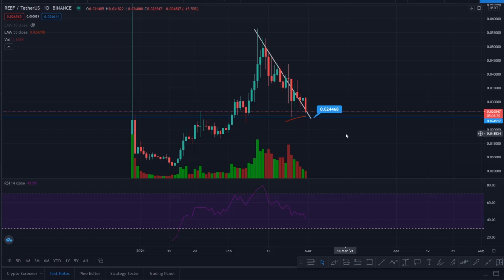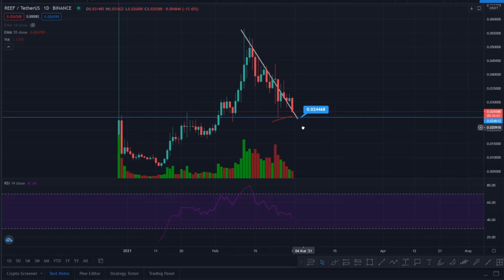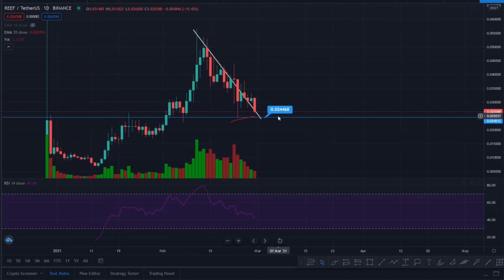Everything else doesn't look too bad because it's kind of bouncing off the 55 EMA and being supported quite nicely. Reef still has yet to come down and touch the 55 EMA, as you can see there. It's lining up with our very bottom there as well, the 0.24, guys. So again, it's all on Bitcoin, guys.